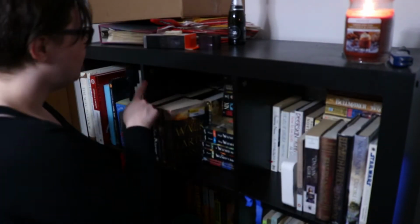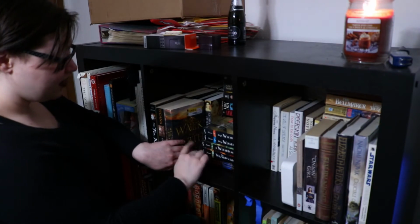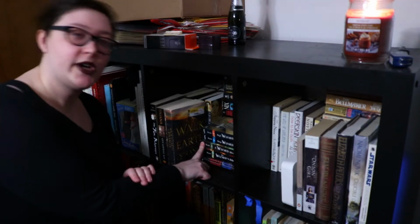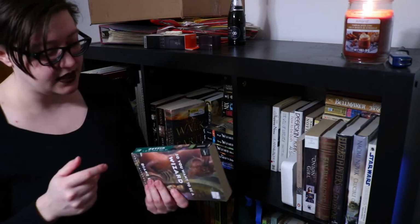Then the next prompt would be Megan. She also prompted me with number 12. So let's find that. 1, 2, 3, 4, 5 is missing, 6, 7 is missing, 8, 9, and then I'm going to start here. 10, 11, 12. So that is A Wizard Abroad, which is the 4th book in the Diane Duane Wizard book series. So the first one of those is actually this one, and I haven't read the series at all. So that would be So You Want to Be a Wizard. So middle grade. Hey, at least it's short and quick to read.